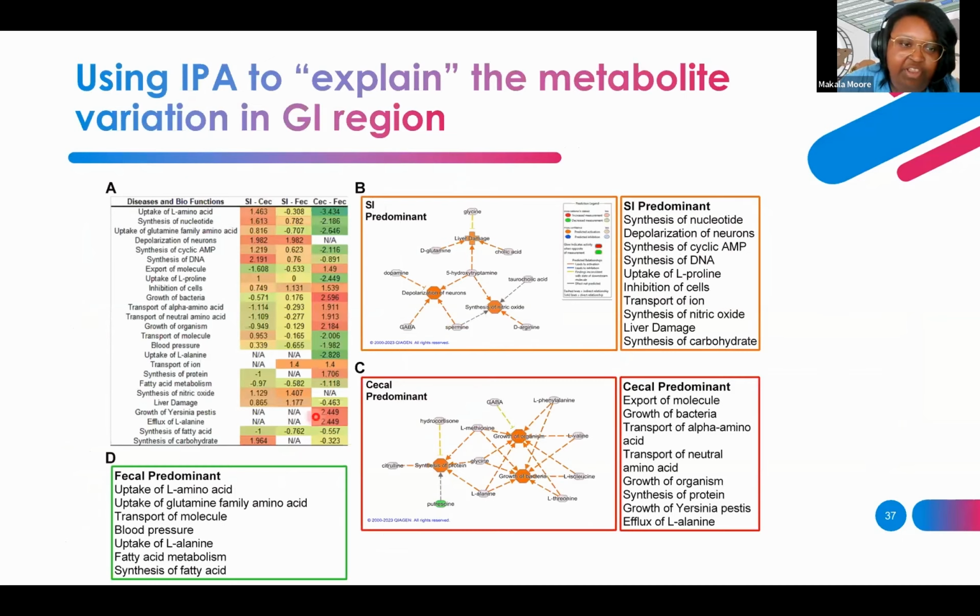Growth of organisms, growth of Yersinia pestis. In the fecal metabolome, you see that there's a lot of amino acid uptake, and fatty acid metabolism and synthesis, which is exactly what we expect. But there were also some really interesting things that we picked up, maybe some sort of novel nuances. Like in the small intestine, we see synthesis of DNA and nucleotides. Maybe that's related to turnover of the cells. In the cecum, we see some amino acid transports, and then in the feces, we see blood pressure, which maybe makes sense with fluid and things. But very interesting things came up from that.